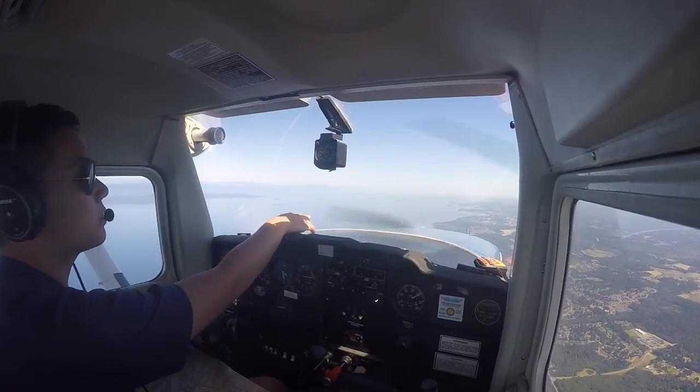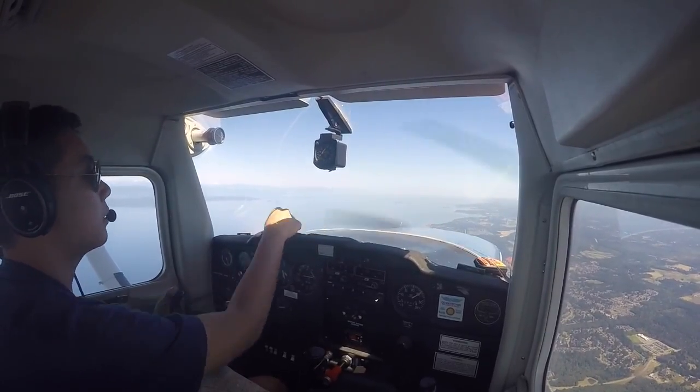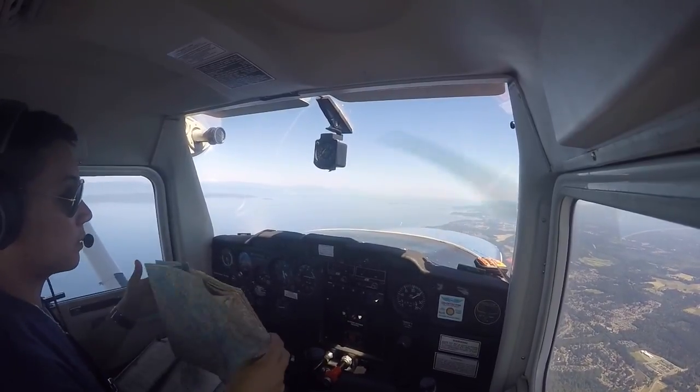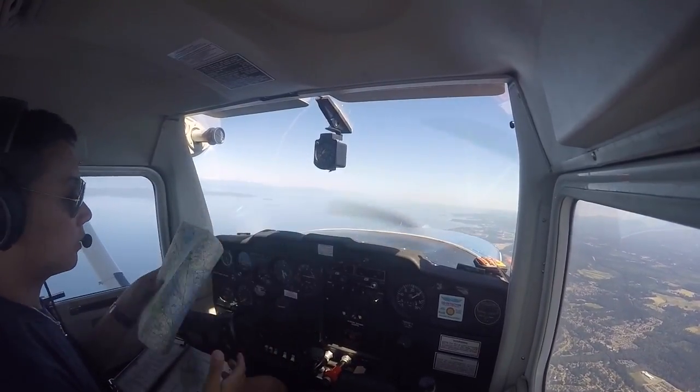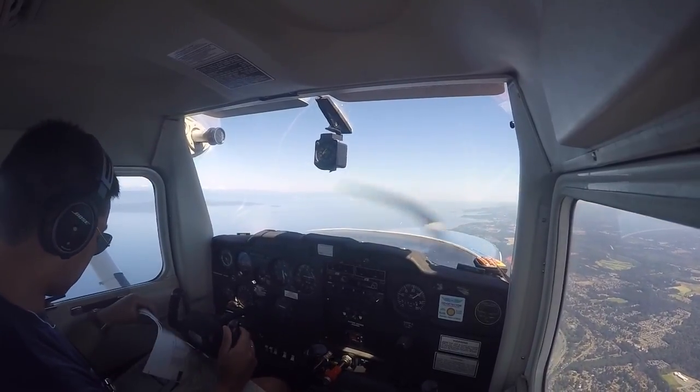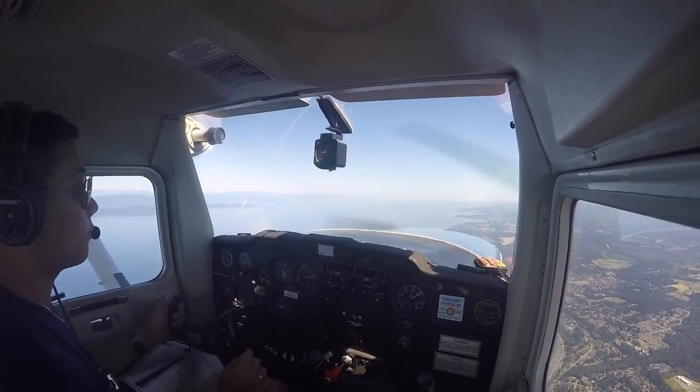Anyways, Qualicum Beach is just over to our 12 o'clock, about a mile or so, and we are right on track. So after Qualicum Beach, we're going to be turning to a heading of, let me check my navigation logs here, heading of 104 magnetic.